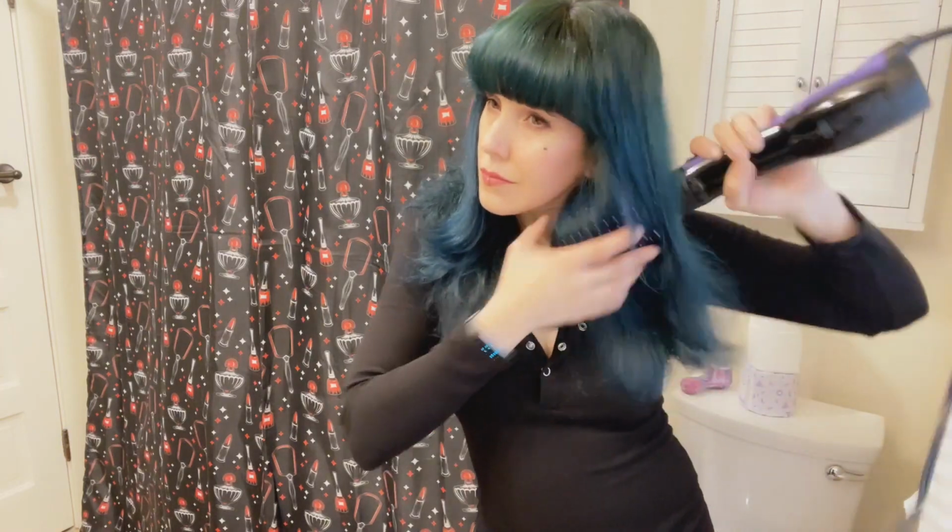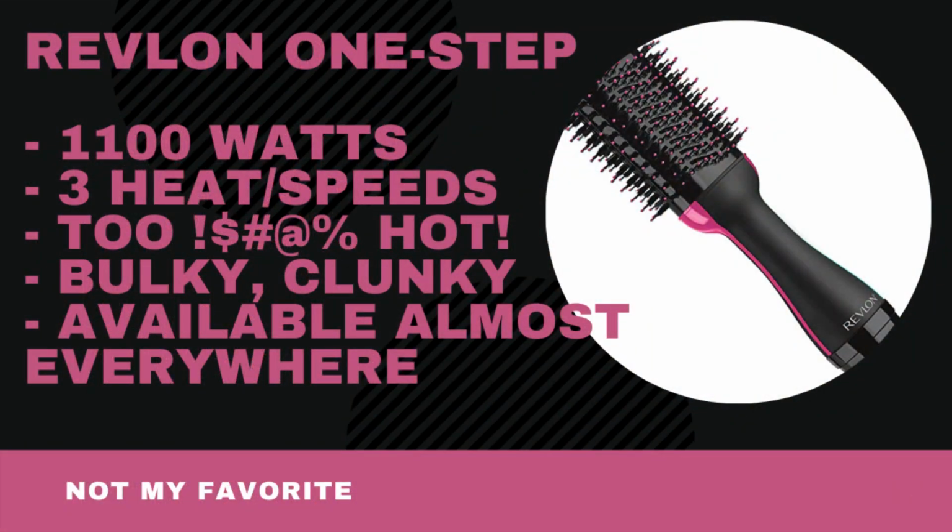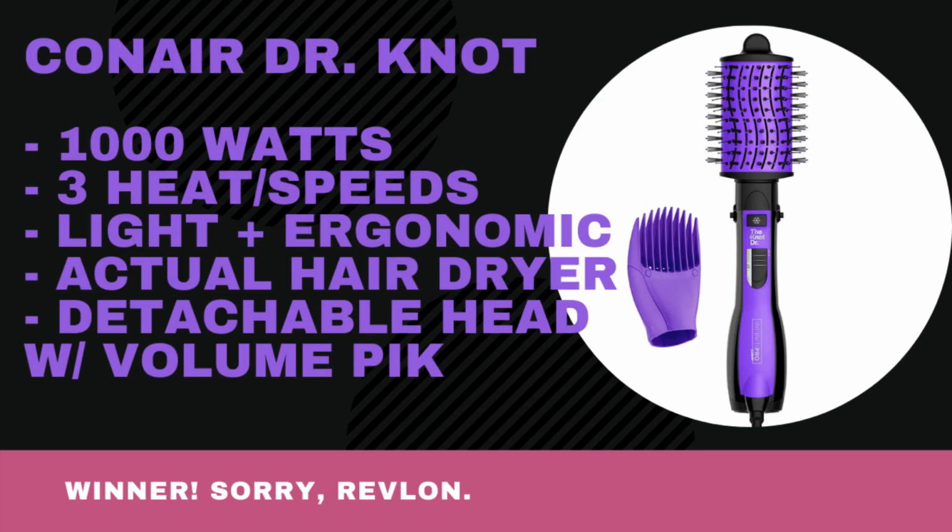So that said, the Dr. Knot is the winner, especially because I got it on clearance at Fred Meyer. It was half off for some reason, and I was like I really need another hair dryer, go figure. But this has really proven to be such a time saver. I mean, I'm not really going anywhere with the pandemic, but I might as well still feel good about taking care of my hair and my color, just the upkeep.